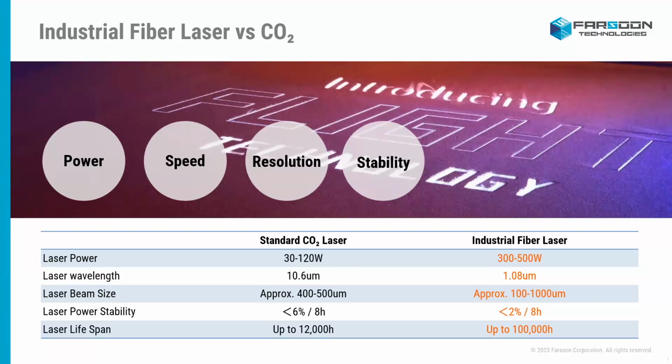On the other hand, a fiber laser, because of its unique construction, has an average lifespan of about 100,000 hours or about 10 years. This significantly increases the value of the machine and reduces maintenance and replacement costs of multiple CO2 lasers over the same period of time.